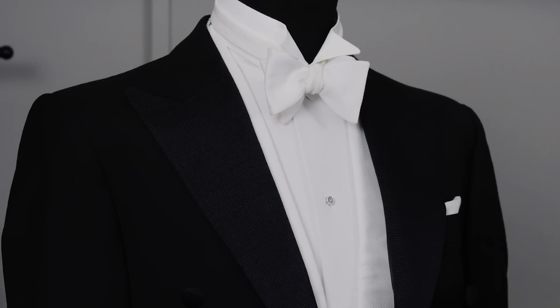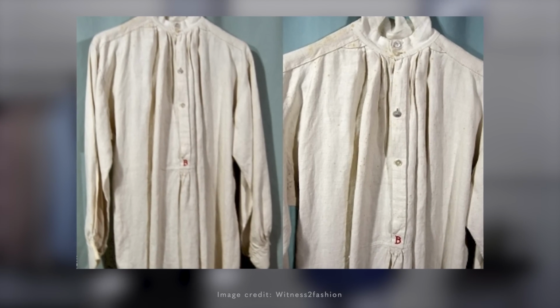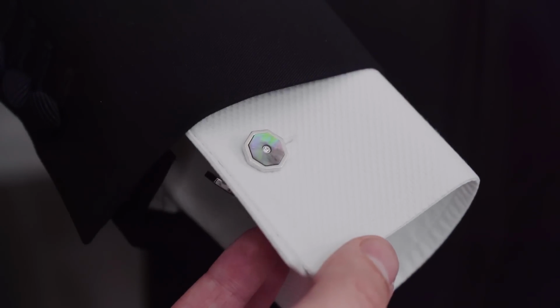When I say white, it's not an optic white. It's a rich, natural white, slightly creamy. The reason it will be slightly off-white is that the starching changes the colour, and with time it actually goes quite yellow. I've seen some vintage 20th century starched linen dress shirts, and they look almost yellow because the starch discolours with time. The cuffs on a white tie shirt are single for links.